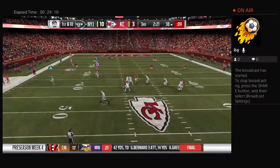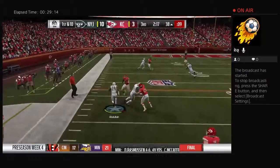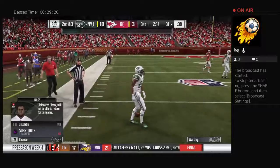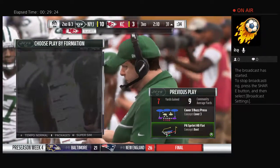He'll look to throw. Steps away to his left. It's complete. Abdullah. And this time not quite to the 30. It'll be down at the 31-yard line. Call it a pickup of 7, and that'll make it 2nd down.